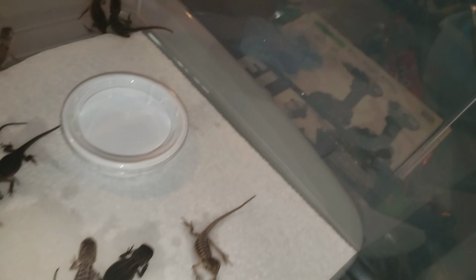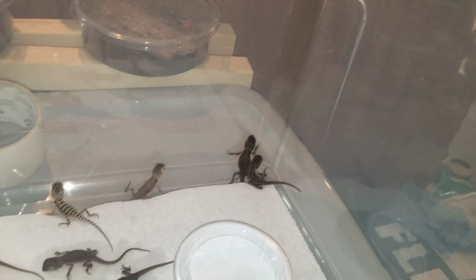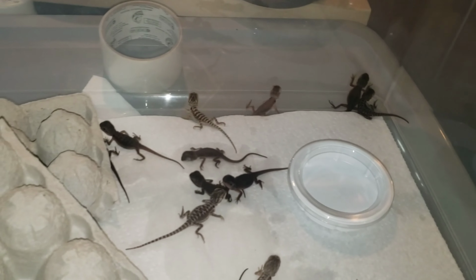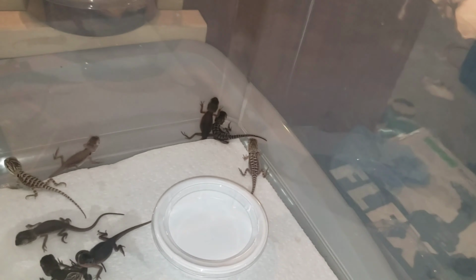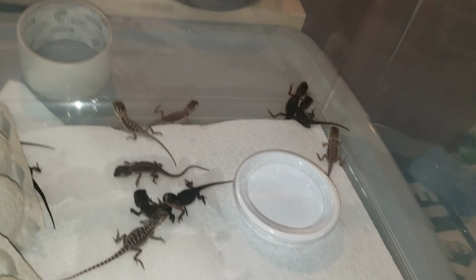Raising the babies is no different than raising adults. Besides the food size, you got to make sure the food is small enough for them to eat it, and they're going to need to drink more often because their bodies hold less water, so they dehydrate quicker. But the care is just the same. You need the same lighting. They need to eat daily.